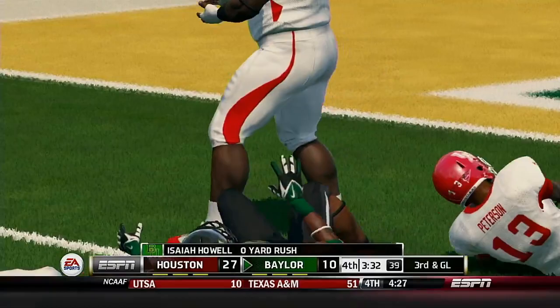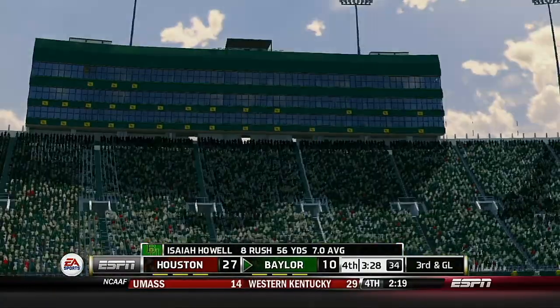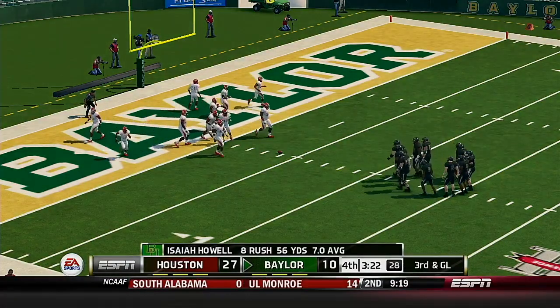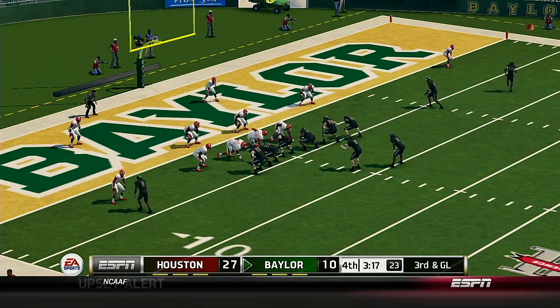The ball here and brought down in the backfield. This is a long play. That makes it third and goal. Third down now and goal to go. Ball on the 4-yard line.